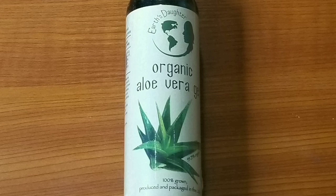And after 24 hours, you open it up and see if there's a rash or redness there. If there is, that means your body is sensitive to this product and then you should not use it. But if you open it up and there is no redness, there is no rash, then that means you can use the product. That means the product is good for your body.